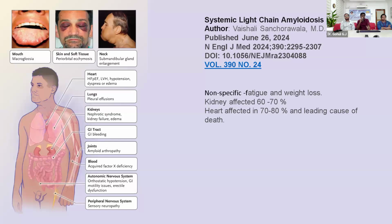On general examination, the features can be striking: the patient may have macroglossia, and there may be a raccoon sign or periorbital ecchymosis. Submandibular gland enlargement may also be seen in some patients. The heart will usually have a restrictive cardiomyopathy, heart failure with preserved ejection fraction, which can present as left ventricular hypertrophy, hypotension, dyspnea or edema. The lung will have a pleural effusion, most probably secondary to the reduced cardiac output. Kidneys may have nephrotic range proteinuria, nephrotic syndrome, or kidney failure. The GI tract will have GI bleeding, and there may be protein losing enteropathies also. Then there may be amyloid arthropathy, and acquired factor 10 deficiency that leads to bleeding. Autonomic nervous system involvement leads to orthostatic hypotension, GI motility issues, erectile dysfunction, and peripheral nervous system involvement causes sensory neuropathy.